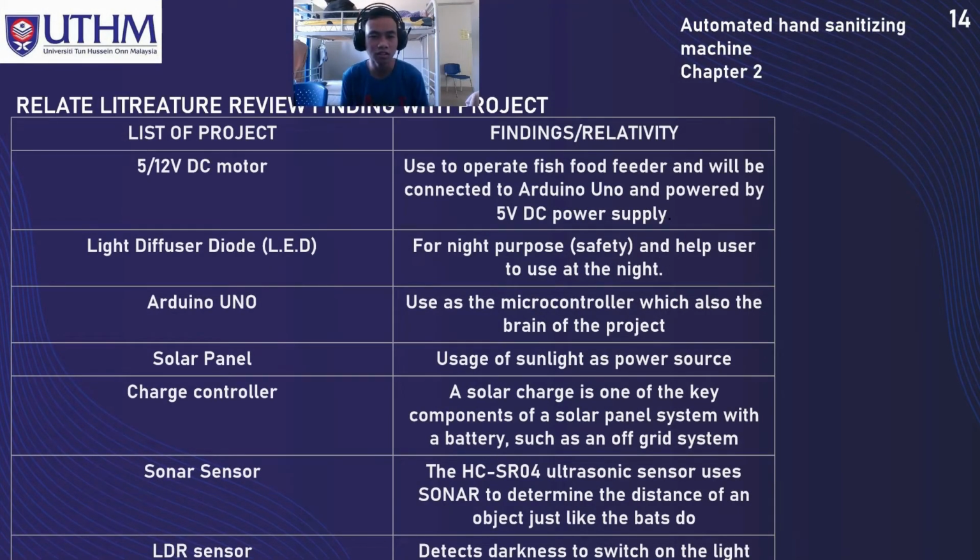Relate literature review finding with project. DC motor. This DC motor is used to operate fish food feeder and will be connected to Arduino Uno and powered by 5-volt DC power supply. LED or light diffuse diode is for safety at night and help user to use the machine at night.